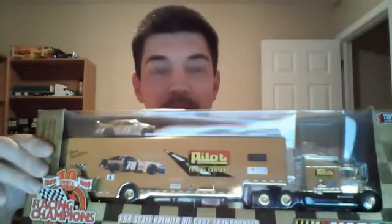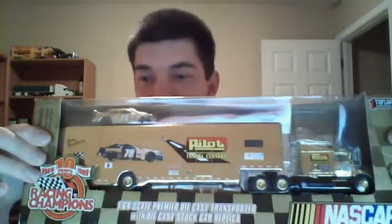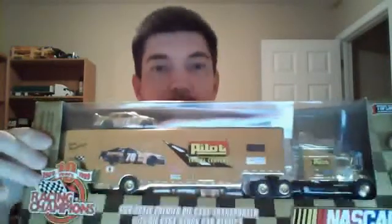Well, I'm going to go ahead and show you this. Here it is. It's the Pilot Truck Stops. As you can see here, it's the Pilot Truck Stops NASCAR Winston Cup Series 1999 hauler and car. I'm trying to see if you can see that or not. Probably not. Yeah, there you go. It's the actual Pilot Truck Stops NASCAR Winston Cup Series hauler and car. Car's a Ford Taurus. The driver back then in '99 was a man by the name of Gary Bradbury for Triad Motorsports. Very nice die cast. Also very heavy too. It's a solid metal trailer and metal chassis on the trailer too.